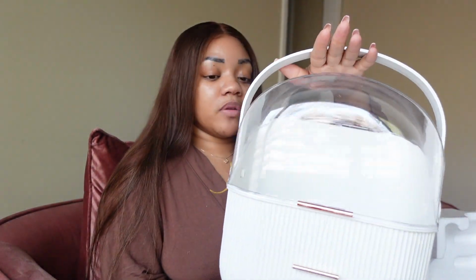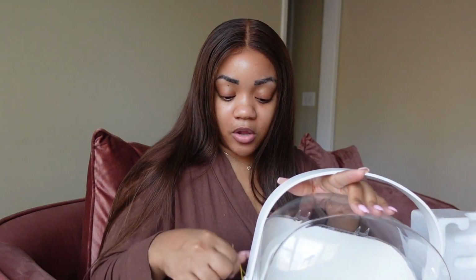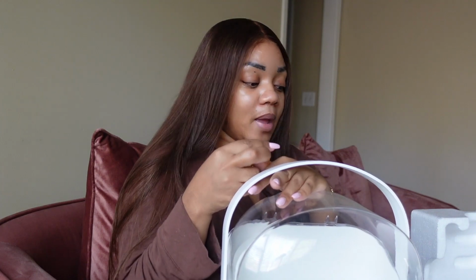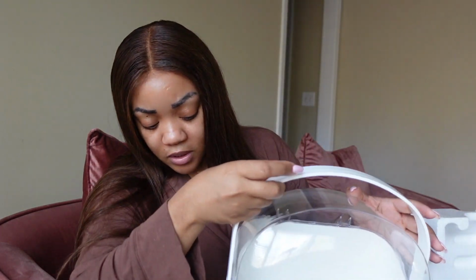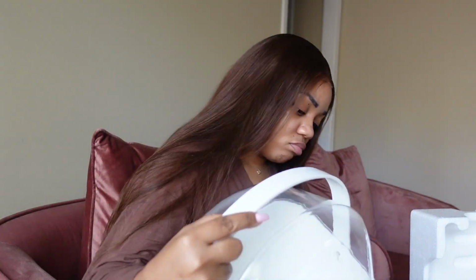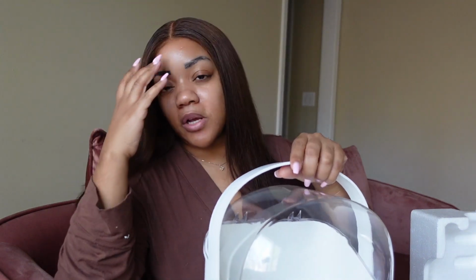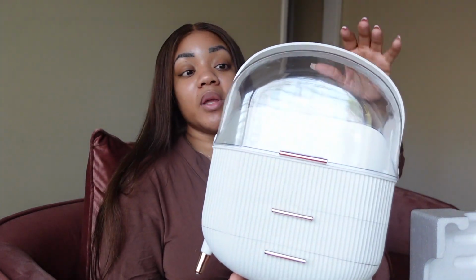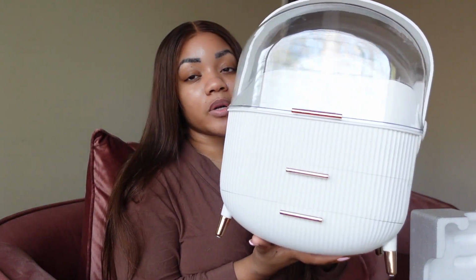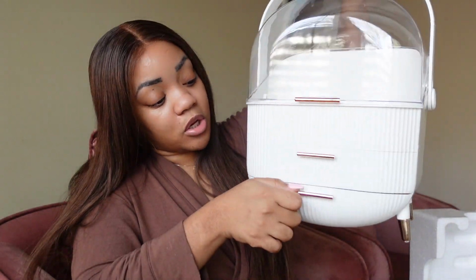Now, I was thinking about giving this one to AJ because she has makeup that she likes to play in, and she has skincare products and stuff like that. So I was really thinking about giving her this one and me keeping the other one. I was super excited about this, to be honest, because I just thought it looked so cute and chic.